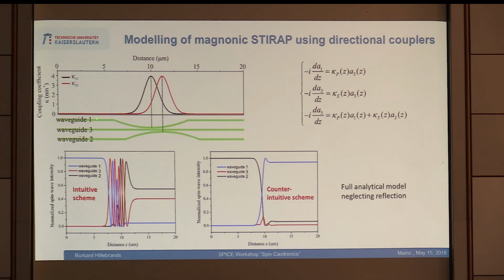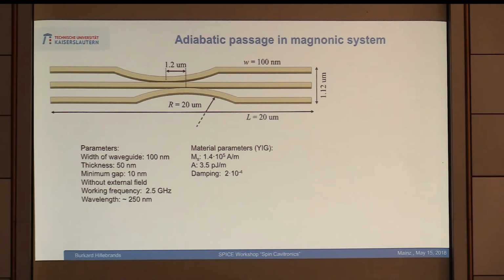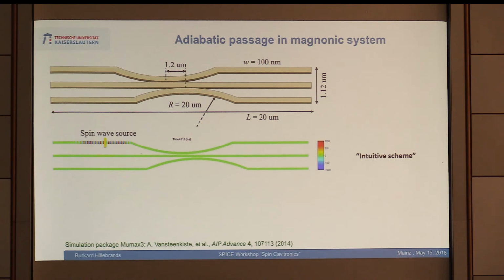If you do the same with the counterintuitive scheme, you find the following. You see the black intensity, you now excite here, and you hit the system after the non-excited waveguide number 1 comes close to waveguide number 3. But now we are able to transfer all the energy, all the amplitude, from the black waveguide, so from this one here, into this blue waveguide, which is this one here. That is the geometry for the setup, so everything is very easily doable in the experiment, and again, the experiment is under preparation.